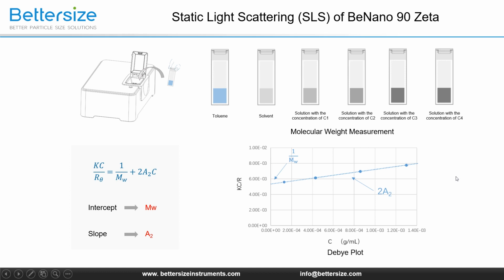As I have mentioned previously, the BeNano 90 Zeta can measure particles' molecular weights by both DLS and SLS techniques. Static light scattering, or SLS, measures the molecular weights of macromolecules and proteins dissolved in solutions. During the measurements, the instrument detects scattering intensities of particles in solutions at different concentrations. The software computes the Rayleigh ratios of samples at different concentrations and plots them against concentration into a Debye plot. The molecular weight and the second virial coefficient A2 are then obtained through the intercept and the slope from the linear regression of the Debye plot.